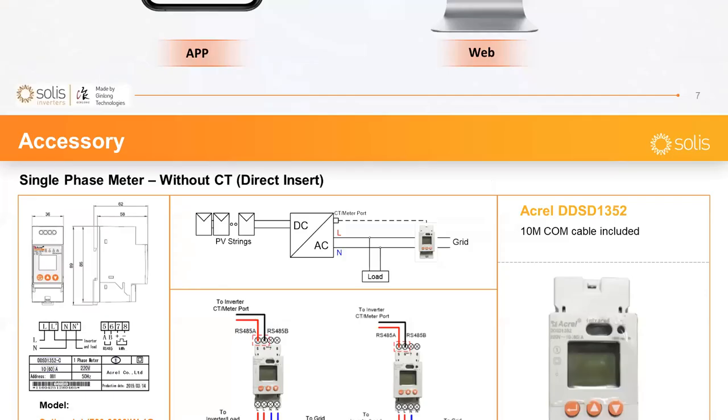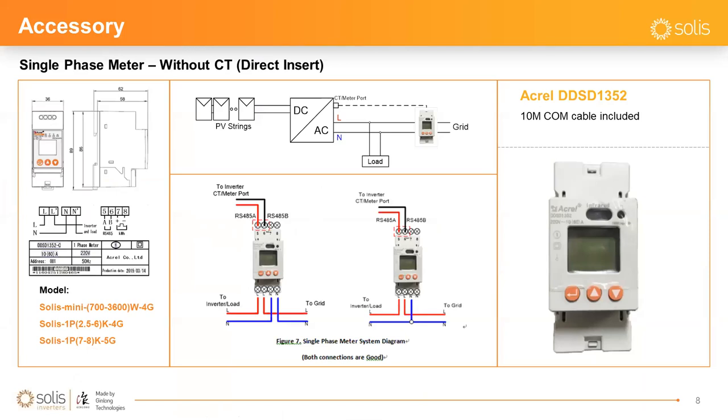And then with this function introduction, we will talk about the accessories that you need, which is a meter. So Solis has four types of meter that can be used with the above inverters. The first one is a single phase meter without CT. So it's a direct insert type, which means you need to insert the hot line and then the neutral line into the meter, and then run right out of the meter. And the meter will look like this. And it can support three types of inverters, which are mini, single phase 2.5 to 6, and single phase 7 to 8.